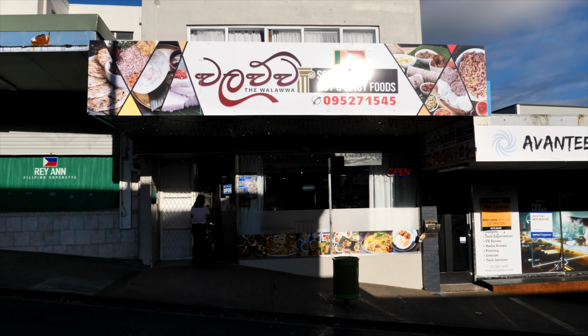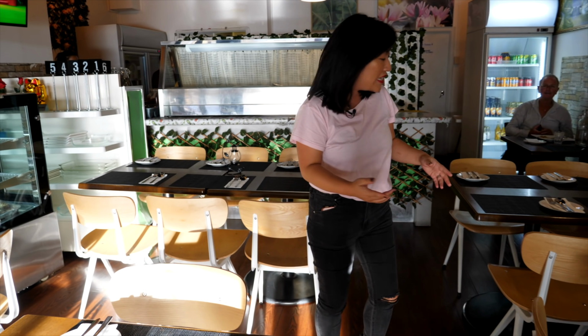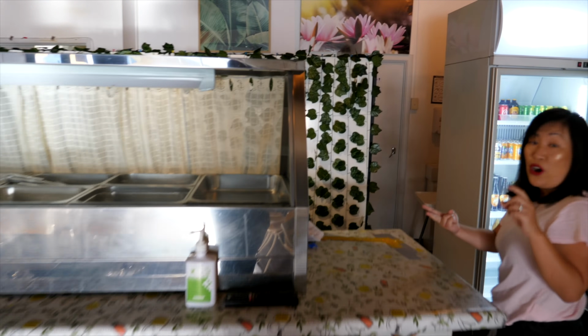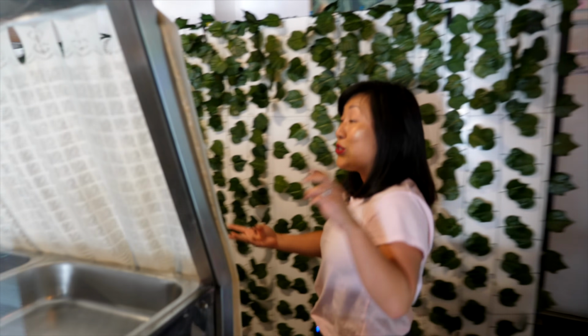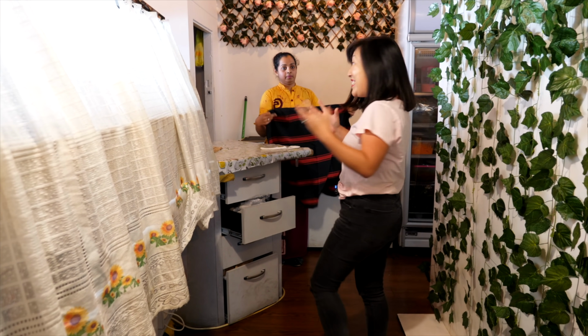We've arrived at the Hualava Restaurant and we're diving straight into the kitchen. So we've ordered up a huge feast. We've got hoppers, a really traditional Sri Lankan specialty. We've got crab curry on the go and also lump rice. So we're going to dive straight into the kitchen and show you just how these dishes are made.